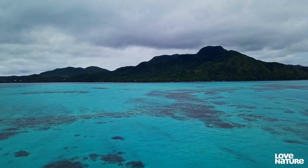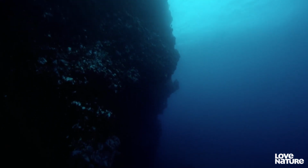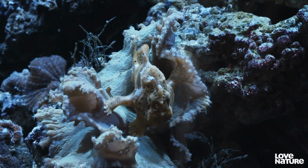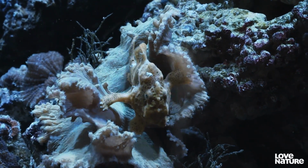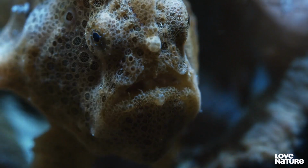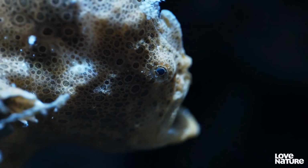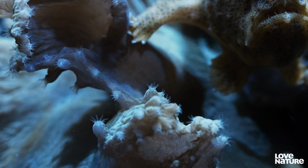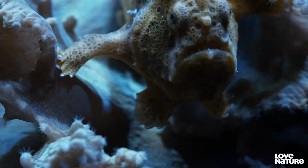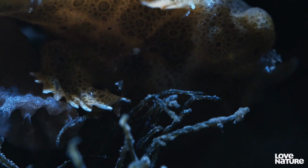One of the world's most unusual predators to use this trick lives in the Pacific Ocean. The warty frogfish, surely one of the oddest looking fish. It lacks a swim bladder, which most fish use to control their buoyancy. So it can't swim in search of food. Despite its relative immobility, the frogfish has evolved into a highly effective killer.